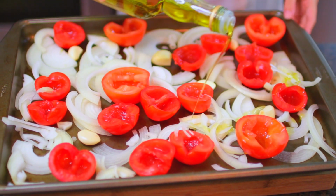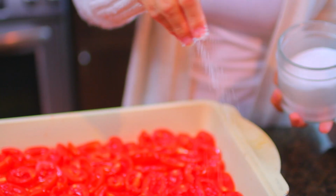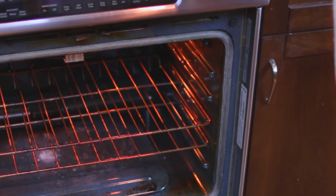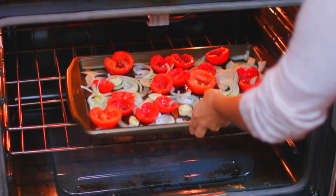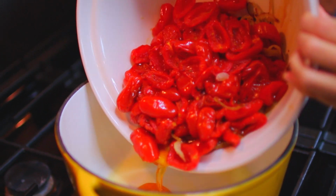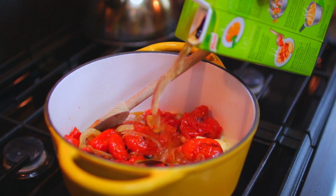So my oven is preheated to 450 degrees, and now I'm just drizzling everything with a generous coating of olive oil and then seasoning it with some kosher salt and black pepper. And then I'm popping the tomatoes in the oven for about 20 to 25 minutes or until they're nicely caramelized. So when they're done, I'm just transferring them to a large pot with 4 tablespoons of butter, 2 bay leaves, and then about 3/4 of my package of vegetable stock.